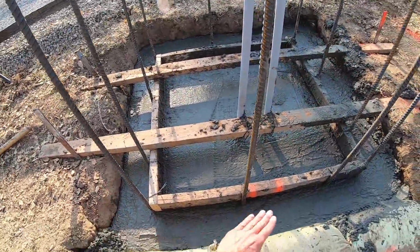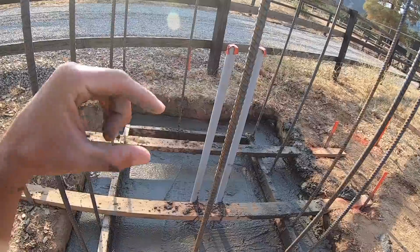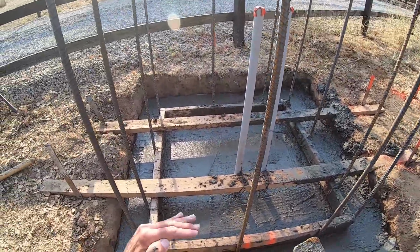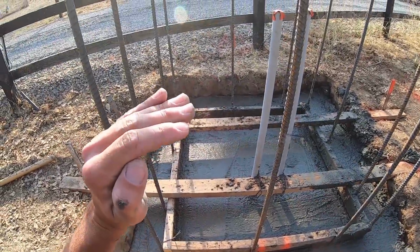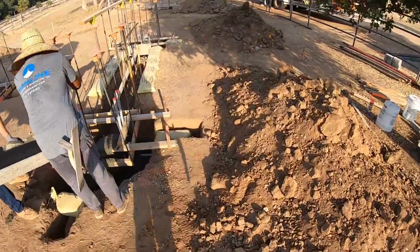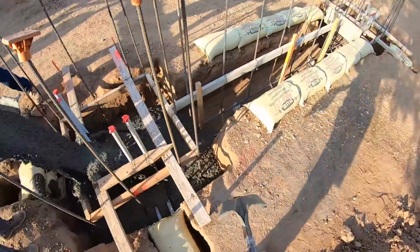Ideally, you want either perfect or you want down just a little bit, because when they come to put the block in, they're gonna put mortar down first and the block are gonna sit on top, so they can adjust their height just a little bit. So it's better to be a little bit below than trying to be high, because if you're high, you end up cutting block. All right, so we're on to the next footing.